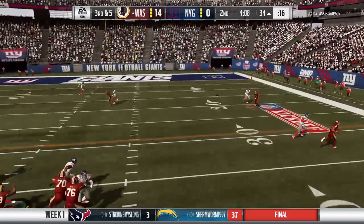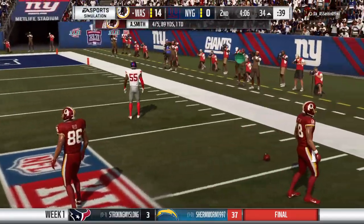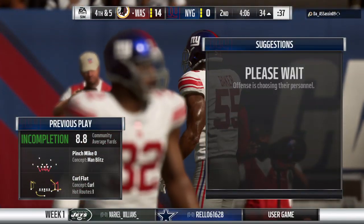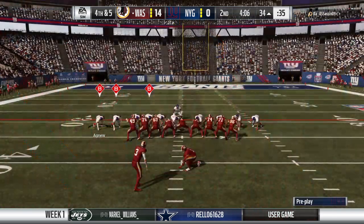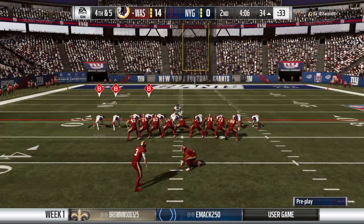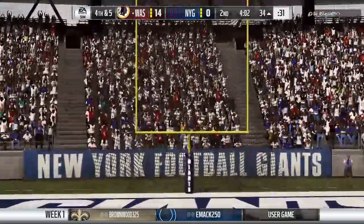Smith now to throw. And that is incomplete. You can tell they were hoping for a flag there offensively. Several on the sideline motioning. Hey, why not a penalty? Why not a penalty? What did you see? Yeah, I think you've got to let them play, and the officials are instructed, if there's contact coming from both sides, no flag. Let them fight it out.